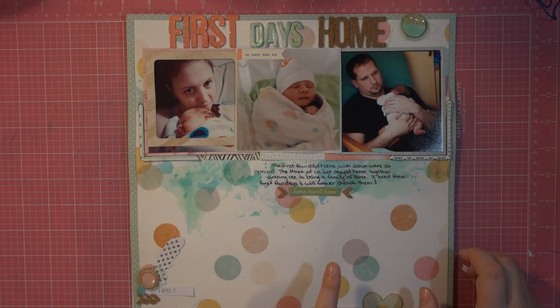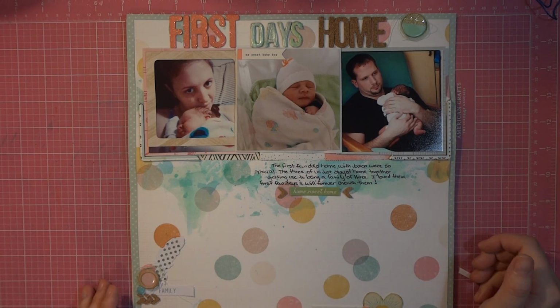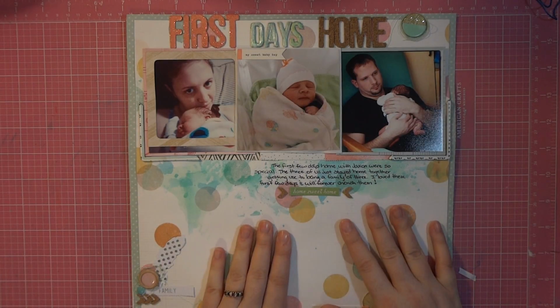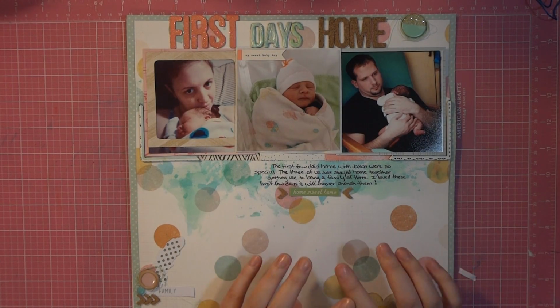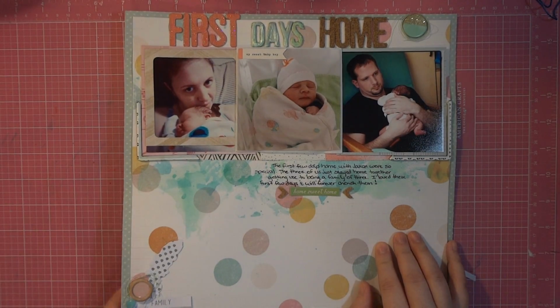And then a little bit of journaling, and that's the clusters, and it's really a basic layout, but I love it, and I really wanted to document the story of our first days home with Jackson. I want to get as much of Jackson's stuff done now before the new baby comes, so that when the new baby comes I can focus on those memories and Jackson being a big brother instead of being the baby. So I'm trying to get those all done.